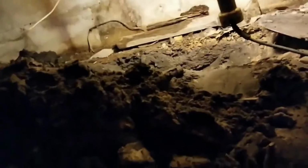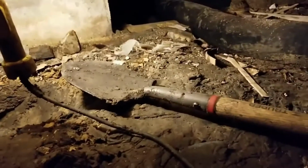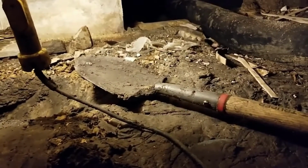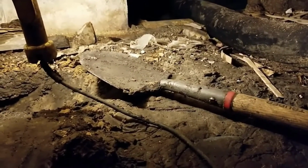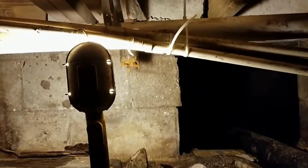Okay, so down here in the crawl space, you can see, let me crawl over there, I've already dug this entire trench all the way down to where you see daylight at the other end. And the shovel I'm using is just this tiny little spade, and it's slow going, but not that bad of a dig really. Too bad it's such a tight crawl space, you can see the top.